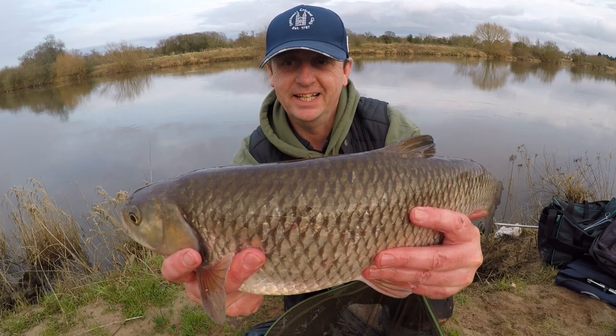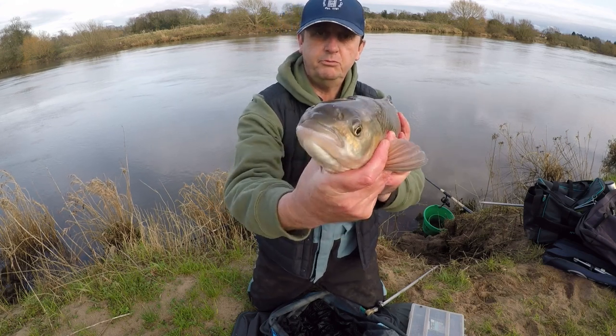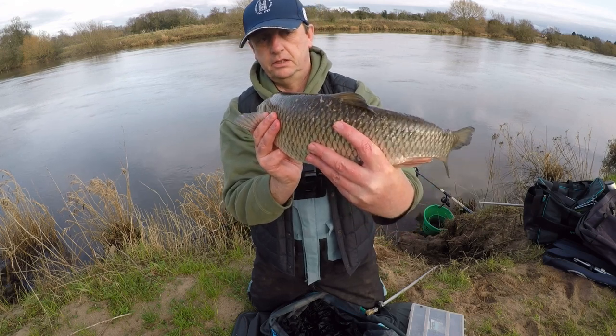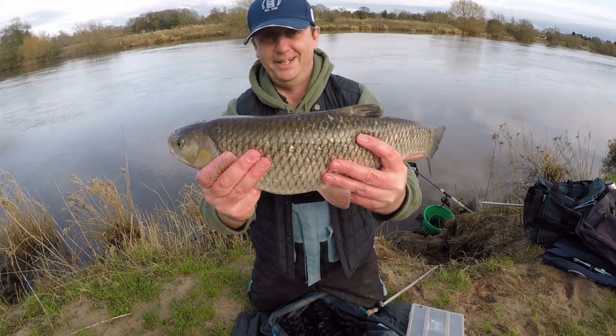Absolutely fantastic. Look how thick it is. Look how long it is. It's about 2 foot long. Huge mouth on it. Look at that. On a piece of bread punch. Absolutely gorgeous. Definitely worth coming out there Sunday afternoon for that.